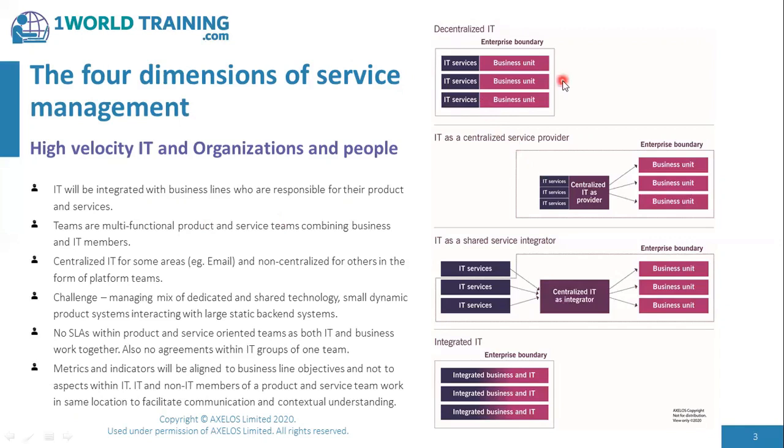This picture here, which was looked at before also, summarizes how IT services and business units may combine or remain separate. In the first case at the top, every business unit depends on its partnering IT service. At the bottom, we have the other extreme, a better way of operating, where business and IT is a single combined team. In between, we have the centralized service provider, wherein the IT as a service provider provides several services to several business units. Or we have IT as a shared service integrator, where the service integrator combines the various services being offered from other service providers and presents them to the various business units.